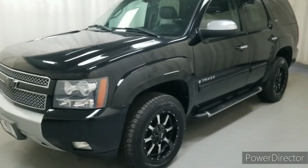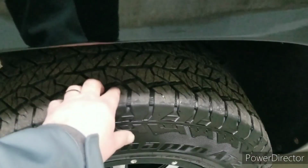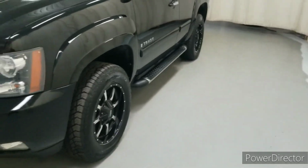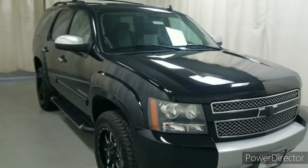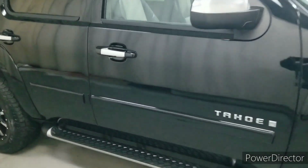I'm going to take a minute today and show you this 2007 Chevy Tahoe. I know, I said 2007, but it still has a lot of tread left on the tires. Just under 119,000 miles on this, which is remarkable. And the other thing that I find remarkable is the condition that this vehicle is in. It's excellent. It's got the black step assist here.